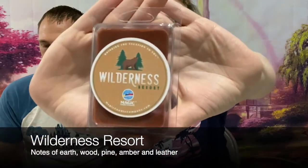Okay, last one is Wilderness Resort. So this would be after the Disney Wilderness Resort. Very cool. So they've got the scents for all the deluxe resorts, basically. Well, the ones around Magic Kingdom, anyway. Contemporary, Poly, Wilderness. Oh, we didn't get Grand Floridian. That must be another one. I bet they do have that one. It probably came in 11. It's not in the top 10.